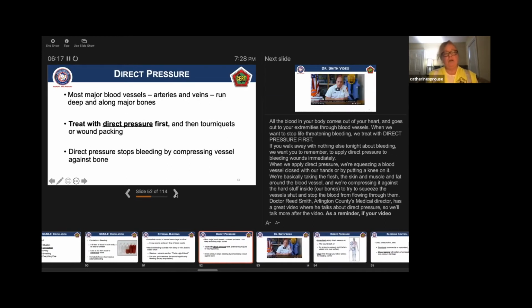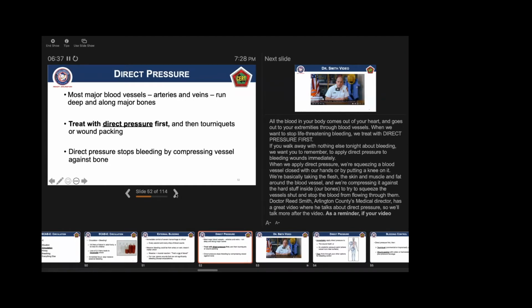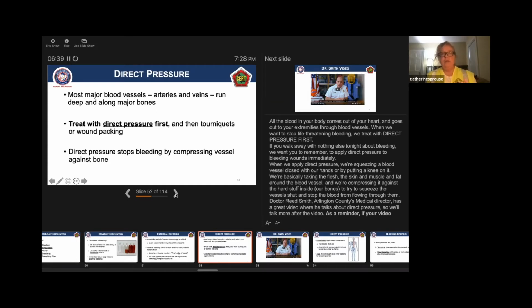All right, all the blood in your body comes out of your heart and it goes out to your extremities via your blood vessels. When we want to stop life-threatening bleeding, we're going to treat with direct pressure first. I want you to say that in your head for a second. Treat with direct pressure on the bleeding wound first. If you walk away with nothing else tonight about bleeding, and you remember to apply direct pressure to a bleeding wound immediately, then you're halfway there.